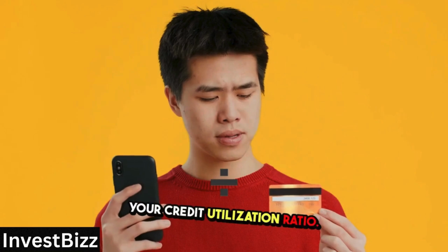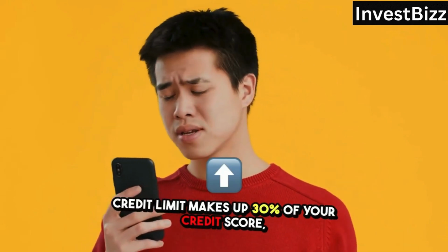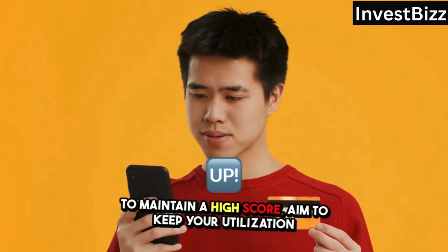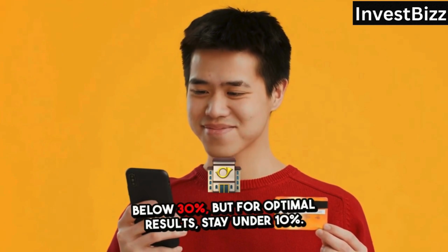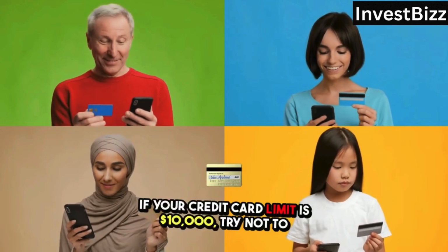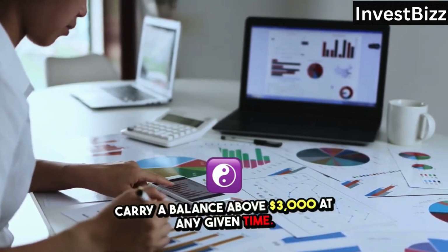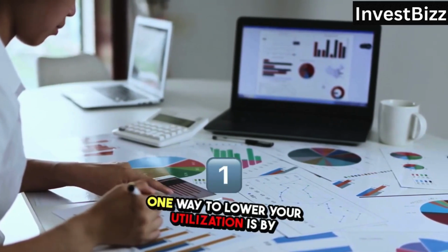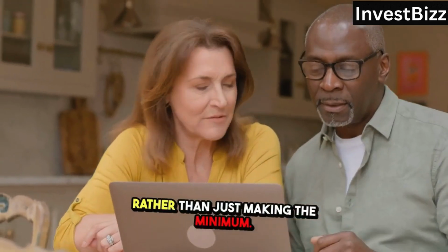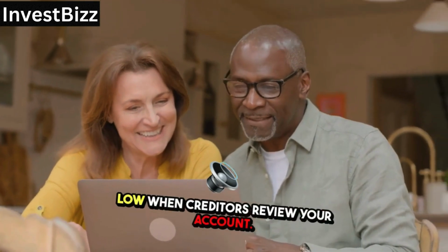Your credit utilization ratio, how much credit you're using compared to your total credit limit, makes up 30% of your credit score, making it the second most important factor. To maintain a high score, aim to keep your utilization below 30%, but for optimal results, stay under 10%. If your credit card limit is $10,000, try not to carry a balance above $3,000 at any given time. One way to lower your utilization is by paying off balances before your statement closing date rather than just making the minimum payment. This ensures your reported balance stays low when creditors review your account.